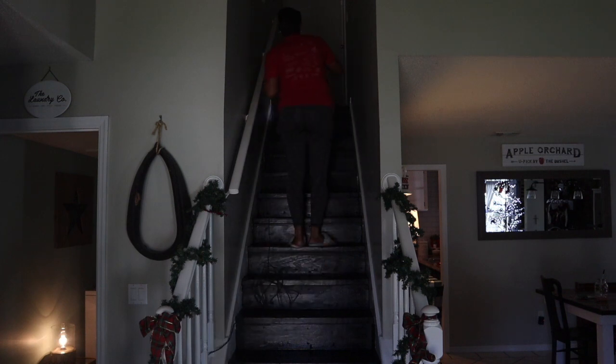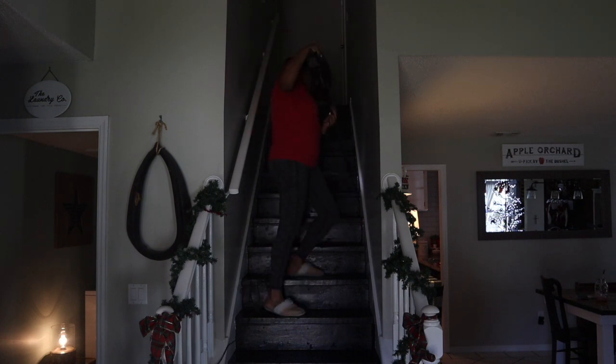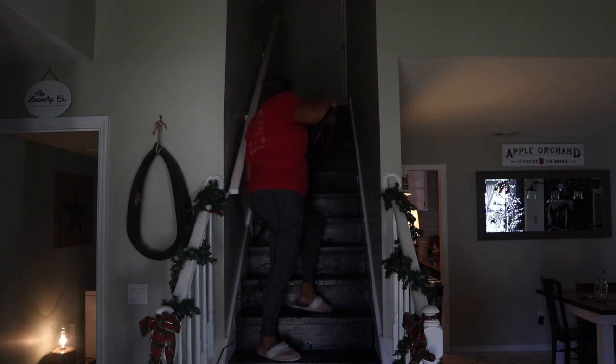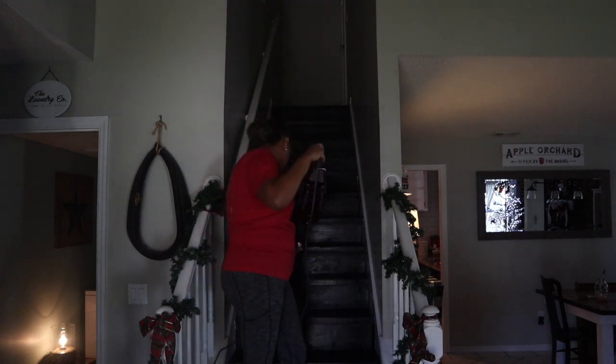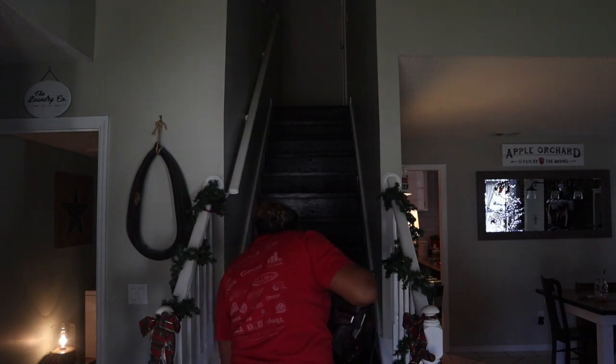So now I'm onto the staircase and needing to vacuum. Ever since I tore up the rug or the carpet off of the staircase, I've been able to see everything. So this has been a challenge for me, because I've been wanting to sweep it every day or every other day. I can see all the cat hair. I can see all the dirt.